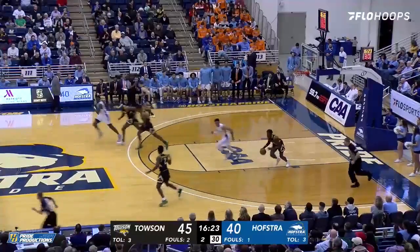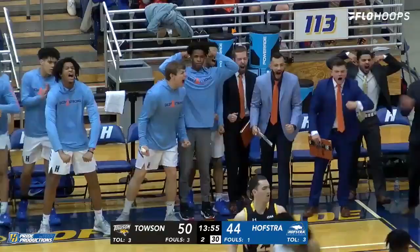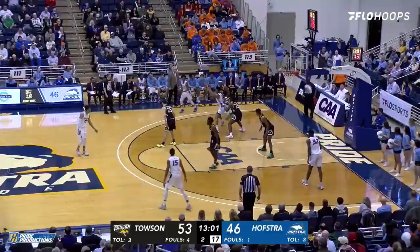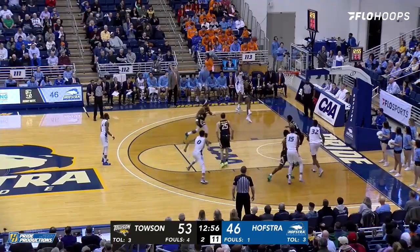Bowie sends out to the corner with Ray. Ray pulls up from three. No good off the front iron. Rebound Eli Pemberton. Pemberton goes up now and it's good. Pemberton gets the shot to fall. 50-4. He sends it back to Pemberton now. Pemberton still has it on the left wing. Battling against Fobbs. Sends up the shot over Fobbs. Is up. No good. Rebound by Towson.